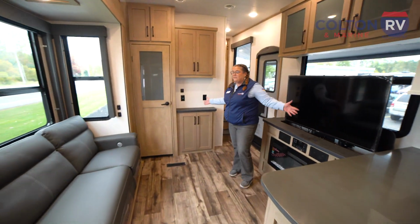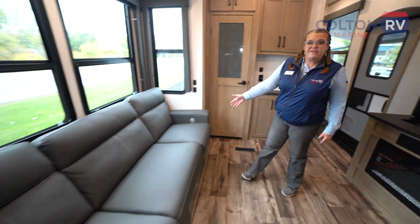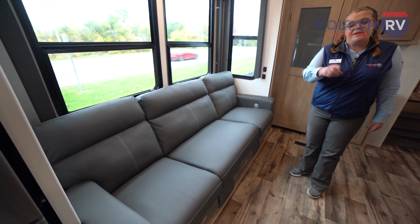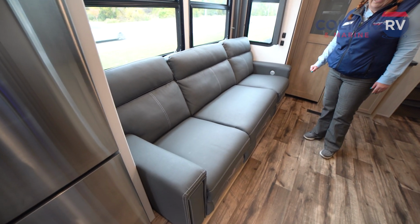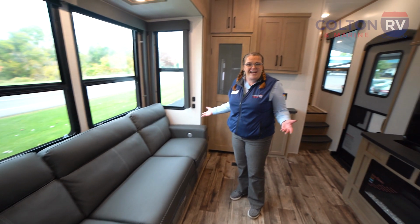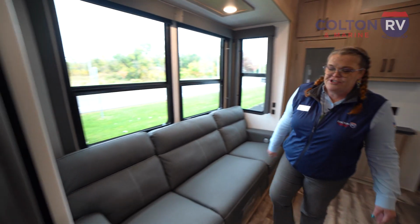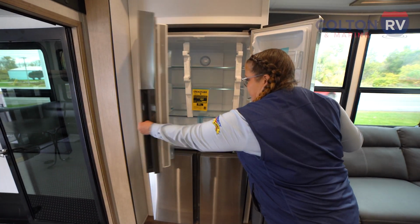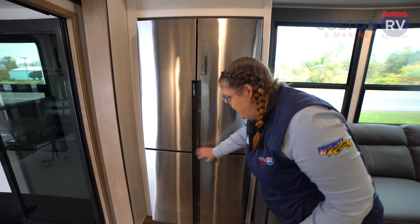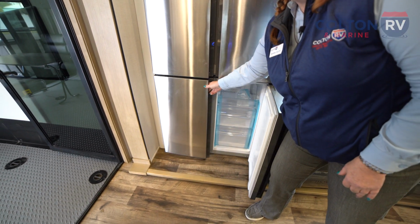This toy hauler has plenty of space. You've got this massive couch, super comfortable to sit on. You can fit 4 or 5 people, and the 2 ends even have 3 levels of vibration and heat, and they recline. You have this huge residential size fridge, both sides of the refrigerator, and a huge freezer down here to keep all of your supplies for camping.